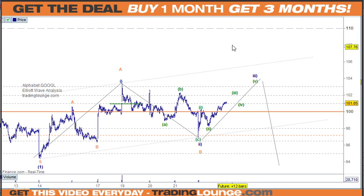I'm not sure what the retracement level is, probably up around the 110, 1.8 with all of that. So that would take us up a bit further at this point, take us up here somewhere, be about right.